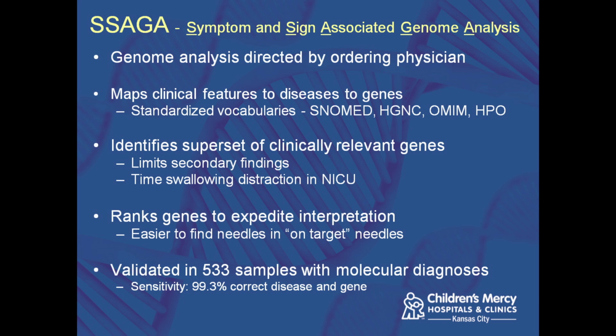We're using standard ontologies to describe patient symptoms. The current version uses SNOMED CT. We're actually in the middle of migrating over to something called the Human Phenotype Ontology, or HPO. STAGA not only identifies relevant genes, it also ranks them in terms of what we think is most important based on the symptoms.